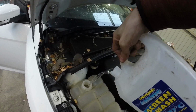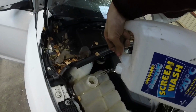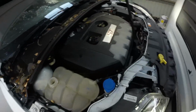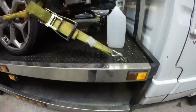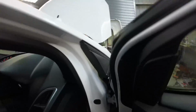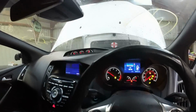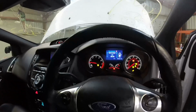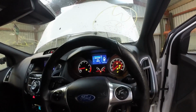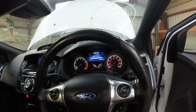I suppose this will let us see the leak as well. Well, that didn't go very far, did it? So I suspect there's a decent leak somewhere. Anyway, that's for another day. The fact of the matter is, we've got it running, and that's made my day. Plenty of oil pressure. Right, okay. I think we should turn this off now. Didn't think it was going to turn off then. So yeah, 88,264.